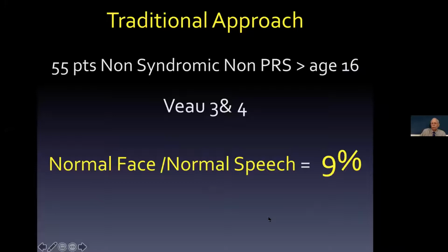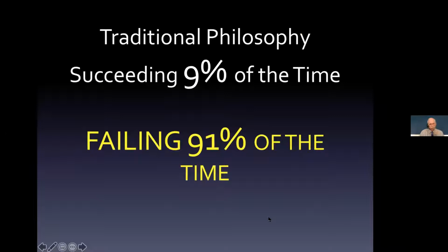9%. Well, that means I'm failing 91% of the time. I can't think of any other job where they'd let us fail 91% of the time and pay us.